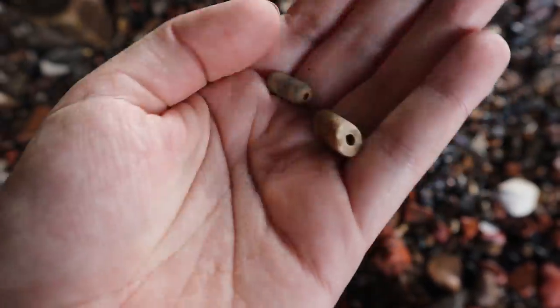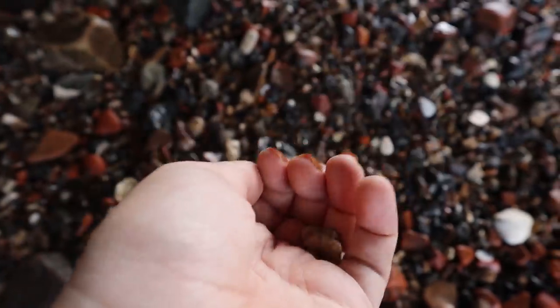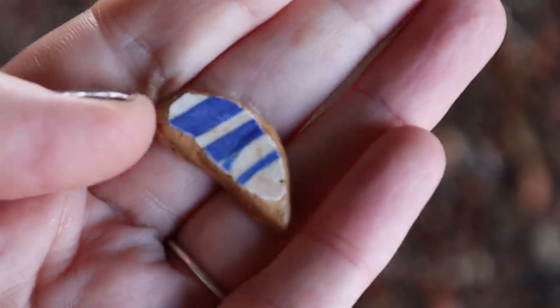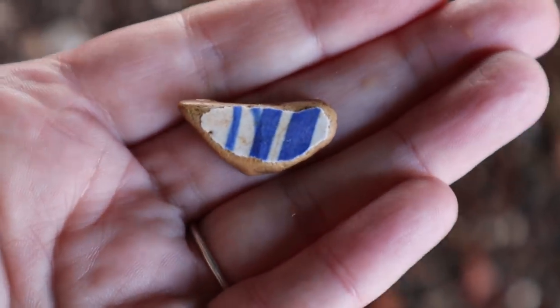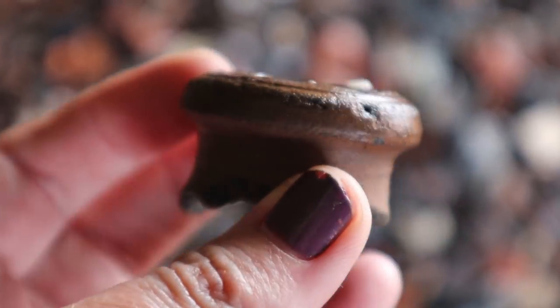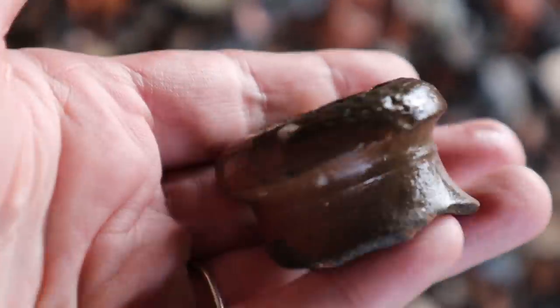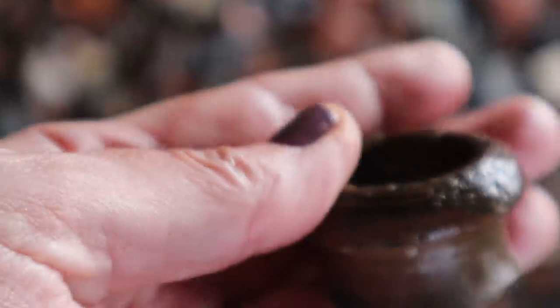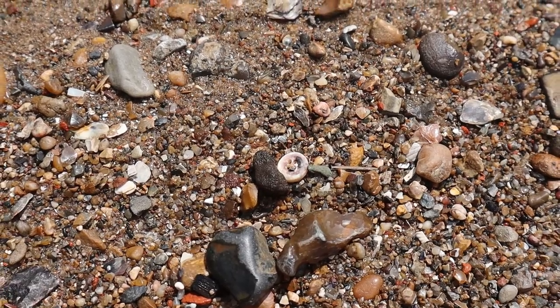This might have to make some necklaces with Thames formed beads. Bit of tin glaze. Quite like to collect some more of this today. Ginger beer, maybe, or it's blacking pot. First very recognisable find.